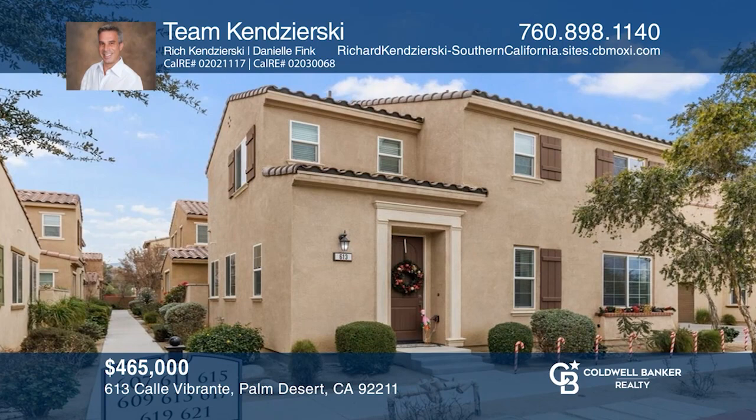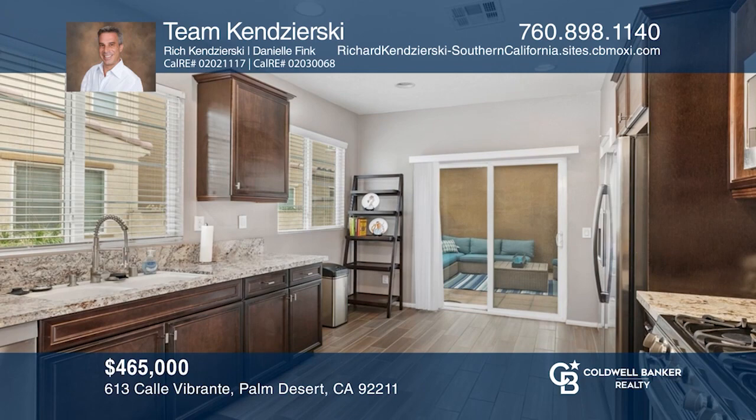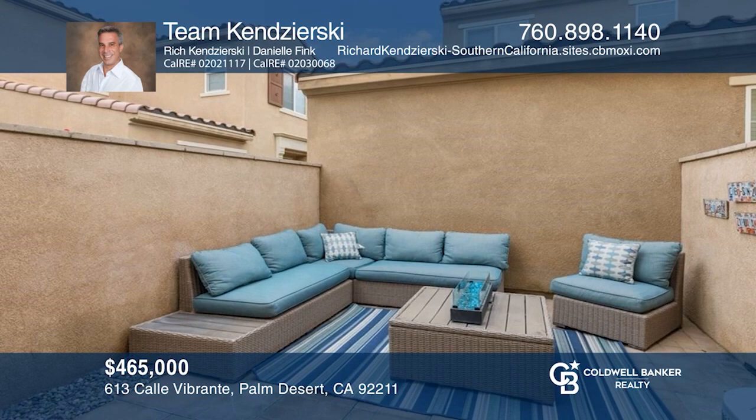Check out this wonderful detached three-bedroom, three-bathroom, end unit home with a welcoming flowing style in the gated community of Spanish Walk. Amenities include three pools and spas, an upgraded fitness center, green space, and well-maintained grounds, with sidewalks for leisurely strolls in this charming, centrally located community. Don't miss out on this unique opportunity. Call Team Kanzerski.